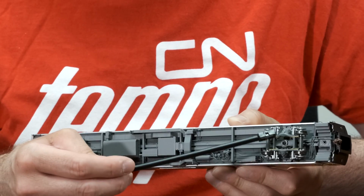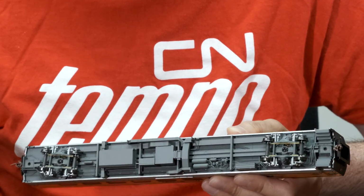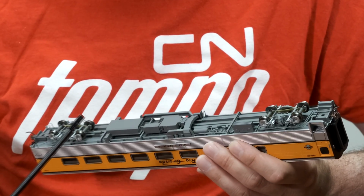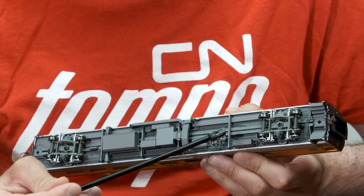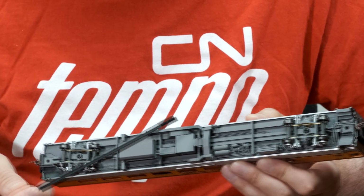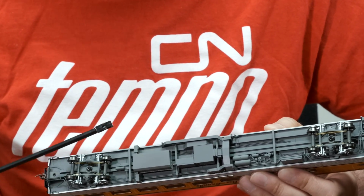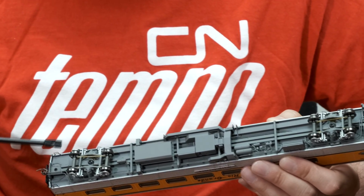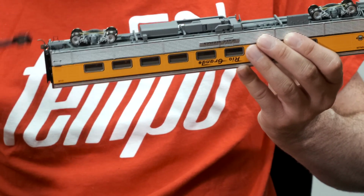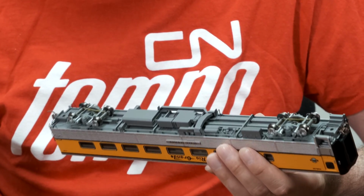So you've got your power strips just hidden inside the truck frame. And of course, we've included all of the detail you could possibly want on here. You've got all your electrical cables. You've got all your plumbing, you've got the AC ductwork and equipment, brake lines, brake equipment, and of course, you've got the little mini stirrups there, which are etched metal pieces.